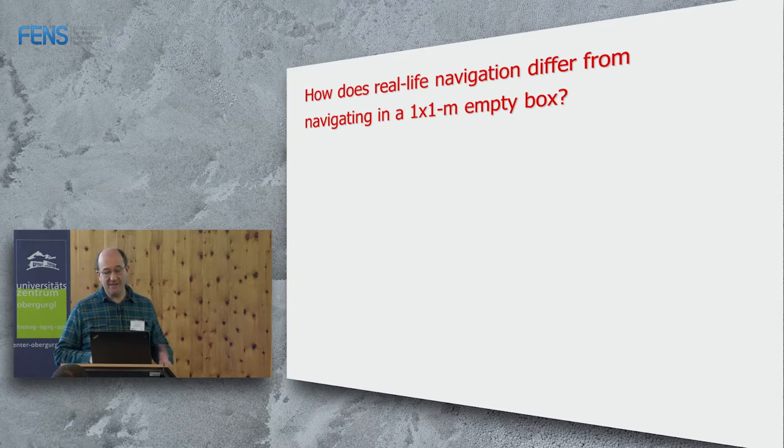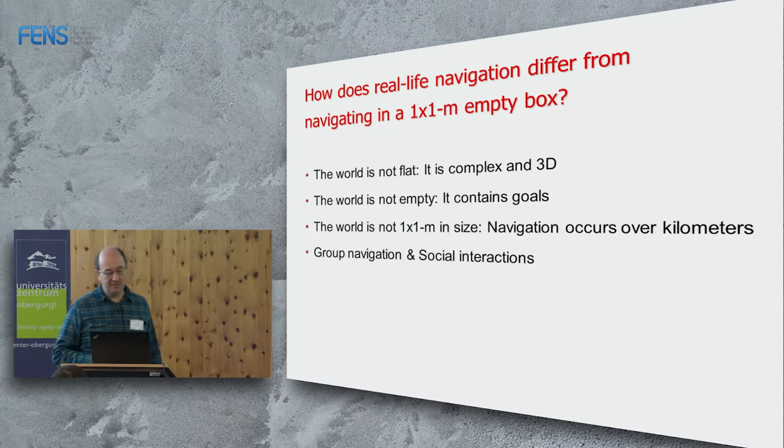And what we ask in the lab is the following question. How does real life navigation differ from navigating in a 1 by 1 meter empty box, which is the typical experiment? Or sometimes you'll have rats or mice running on a linear track, but these are really highly simplified experiments for the most part. And you can give several answers here.